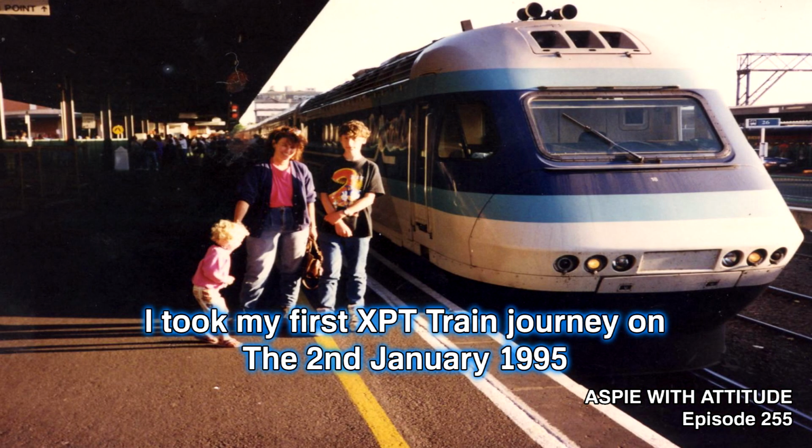Like the Melbourne double-decker trains, I also had been on the XPT back in the days when I grew up in the 90s as a train enthusiast, as I said in the introduction. I was 15, on the 2nd of January 1995. I took an overnight ride on the XPT by myself, departing from Melbourne's Spencer Street to Sydney, where I got off at Campbelltown, meeting my grandfather and my uncle on my arrival to spend 10 days with my extended family who were living up in Sydney, as they still do to this very day.